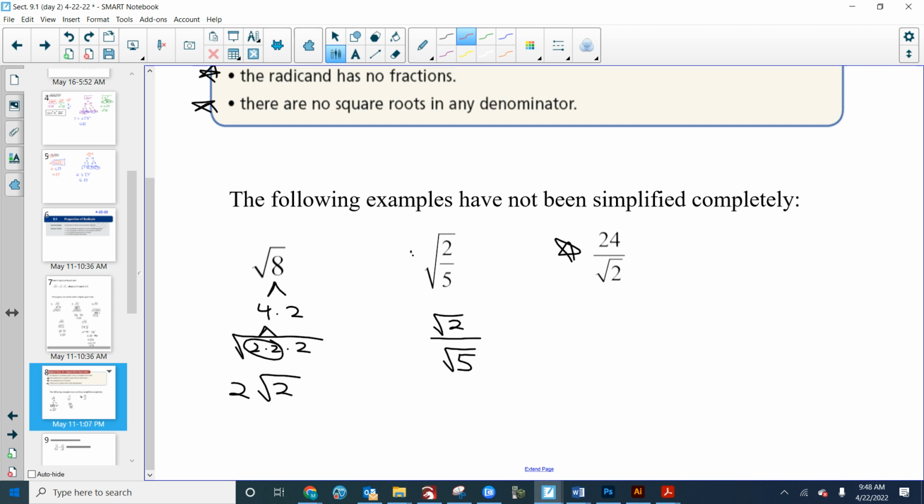By what? 1. Times 1? What do you get? Radical 2 over radical 5. Did that do anything? No. So you need to multiply by 1, not by 1 but by 1 in disguise.